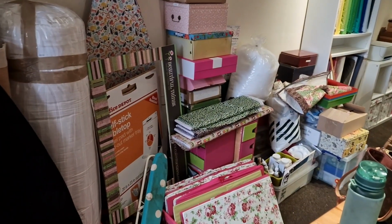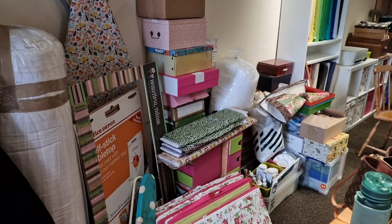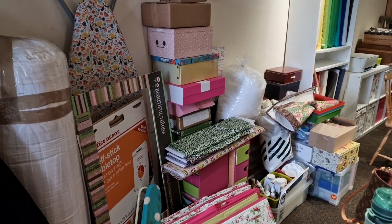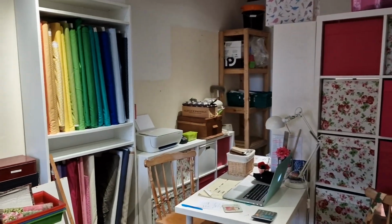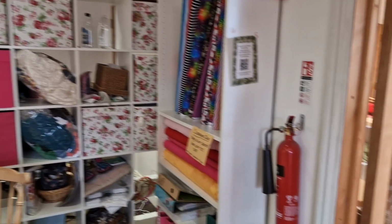This pile is still here, and I think it will probably remain until next week because it's all mainly stuff that I don't know that I'm going to use, but I'm loath to get rid of, so I need to make sure I've got space for it first before I take it home. We decided to leave the fabric on the shelves for the time being. So we've got our jumble sale on Saturday, so you never know, people might want to take a bit more of that off our hands.